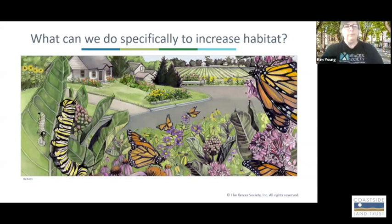The organic and non-treated movement is growing all the time and getting more and more supported. We're all having the awareness of how a little decision at the grocery store, supporting our organically grown food choices, makes a difference.